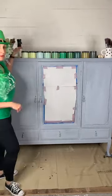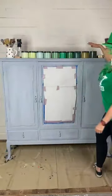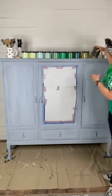So I started over here with the lightest green, and I moved over all the way to the darkest green. Now, these two greens down here probably are two of the greens that a lot of people don't use. This is Holy Guacamole. And this one is collard greens.